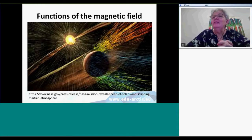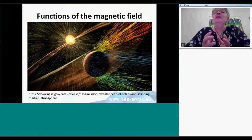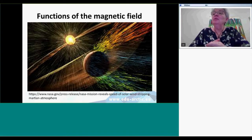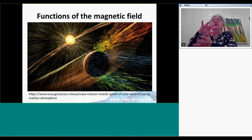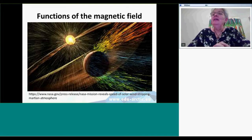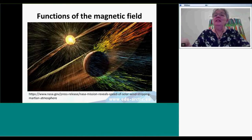The magnetic field around Earth has a very, very important function. The function of the magnetic field is that it shields the atmosphere around the Earth against storms from the sun, solar storms. So when these storms come from the sun that embrace the whole Earth, they are bent around the magnetic field, and the Earth's magnetic field protects the atmosphere of the Earth. So we're quite lucky, actually, to have the magnetic field.